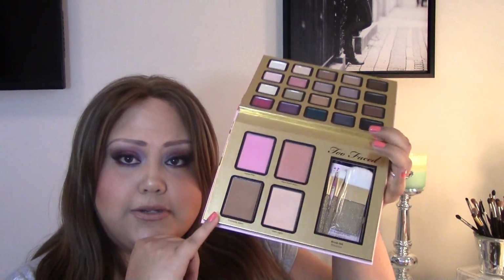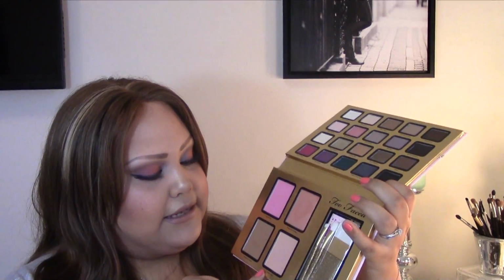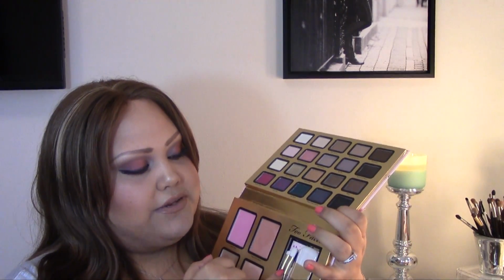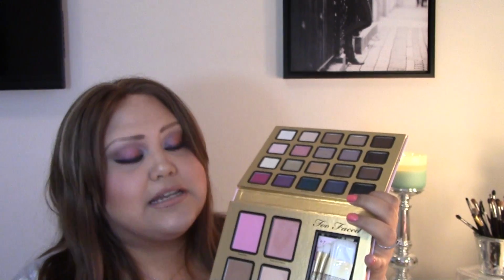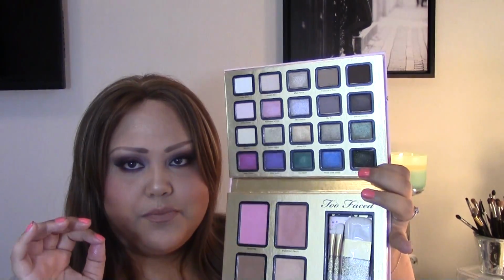They include a Chocolate Soleil bronzer, so just there they got me because I use this every day. And then they have Inner Light, which is a highlighter, and a little bit of a set brush here. I'm not the biggest fan of the small brushes, but it's useful if you are the kind of person who uses those little brushes. So this palette is also beautiful.